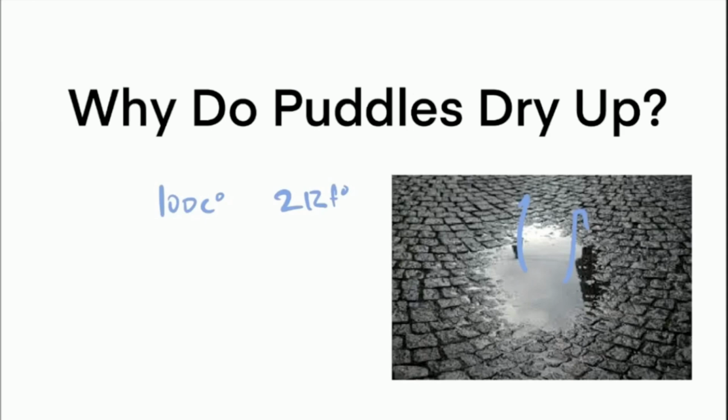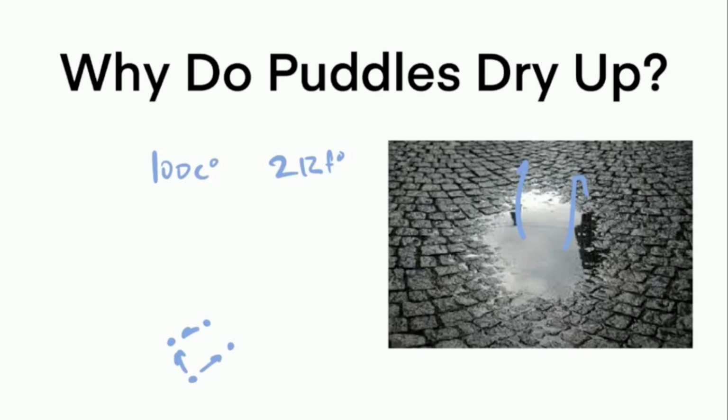Let's start with defining a few things first. Why is water a liquid at room temperature? Basically, in these little water molecules, there are intermolecular forces keeping them together. And these basically are the glue that keeps water together. Solids have a lot stronger intermolecular forces, and gases have much less intermolecular forces. Above 100 Celsius, water is a gas, and under 0 Celsius, water is a solid.